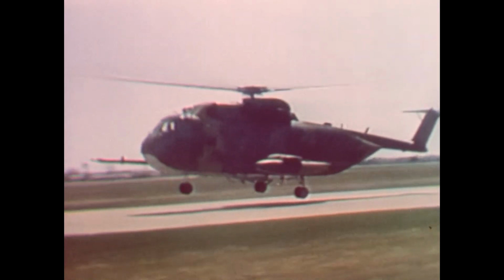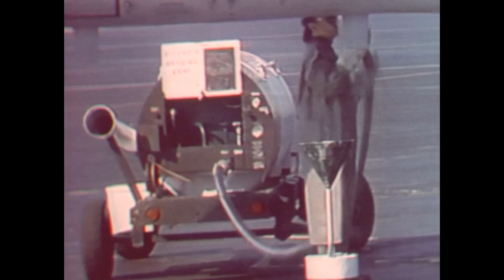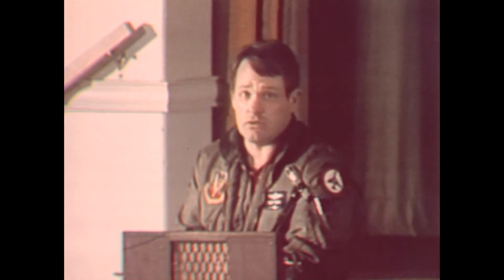Marie, Michigan. The exercise began with the arrival of all participants on the Friday afternoon of April 30th. While the maintenance crews prepared their airplanes for the following day's flying, the air crews were briefed on the exercise scenario, local and exercise flying procedures, the exercise objectives, and flying safety.